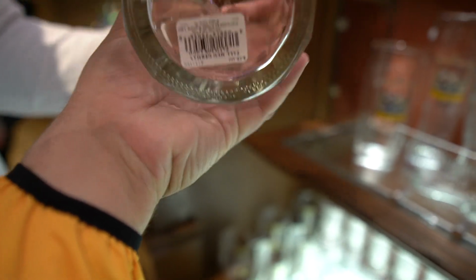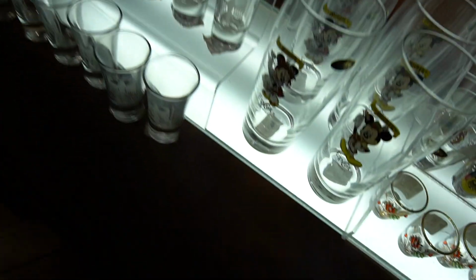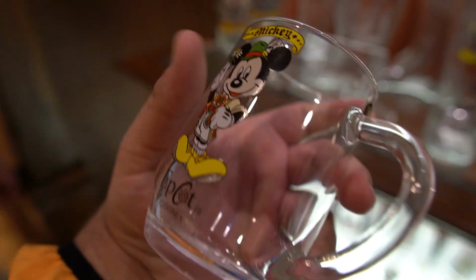38? Is that it? I think so. Looks like it, yeah. This is great. You can also get a really fun glass. Oh yeah. Which is this one? 16. It's not bad. I also think this is really, really cool.